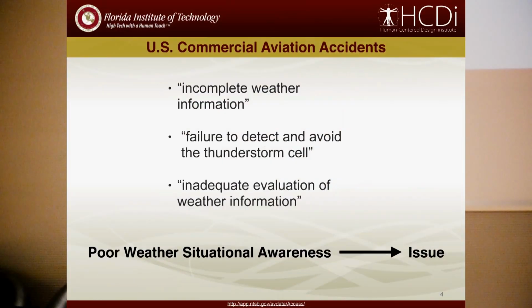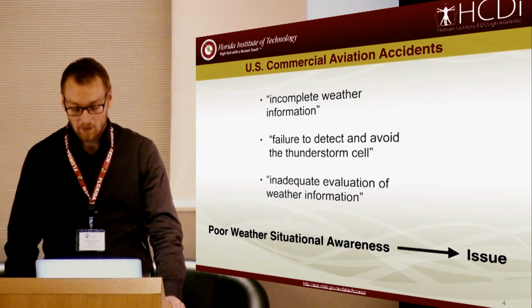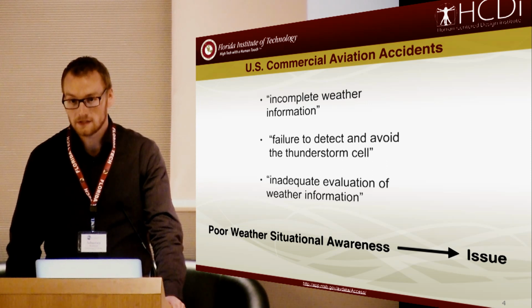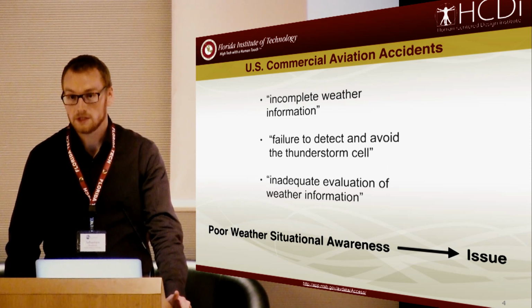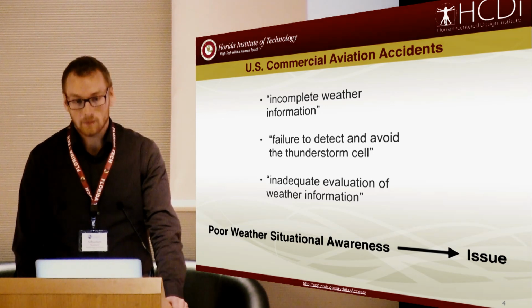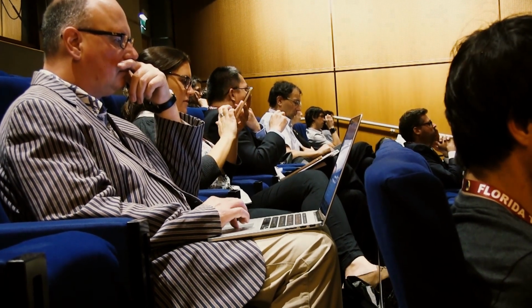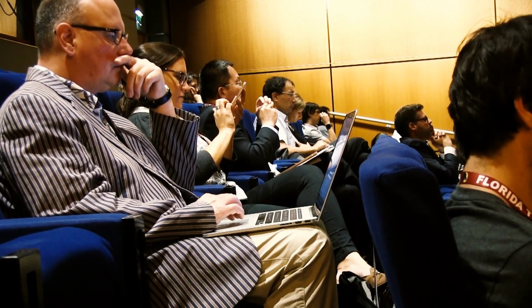On the other hand, regarding the accidents, by reading some reports from NTSB, I found out that poor weather situational awareness is a real issue here. So I tried to find a rationale for these numbers by orienting my research first on current onboard weather systems that pilots are using.